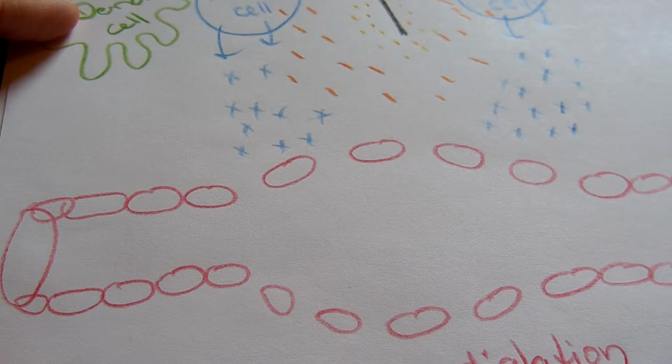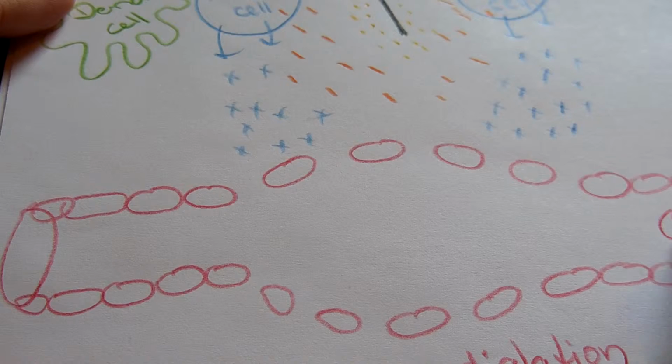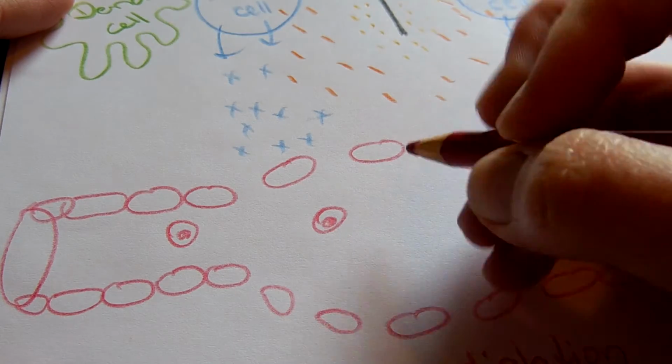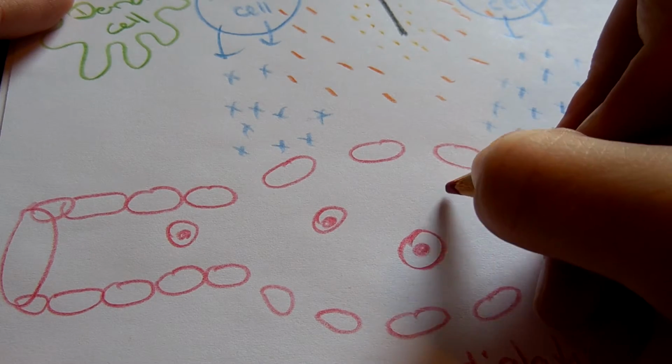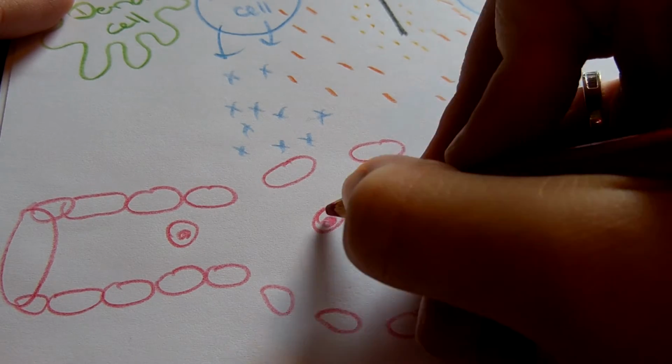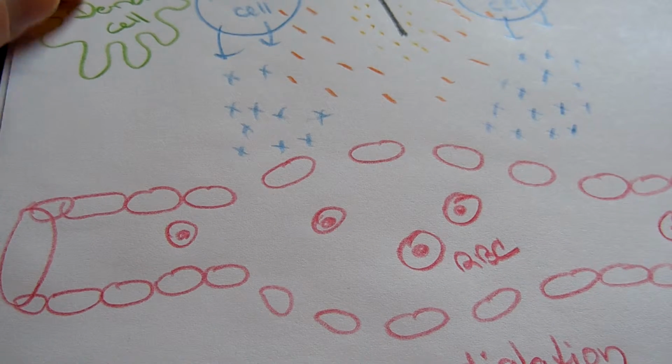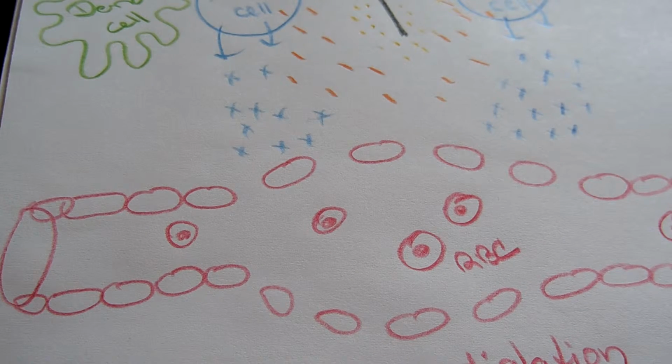Inside our capillaries, we have red blood cells. Some over here, but in this area where vasodilation occurred, we have a lot of them. But we're not that worried about our red blood cells right now. They're okay, they can stay there.